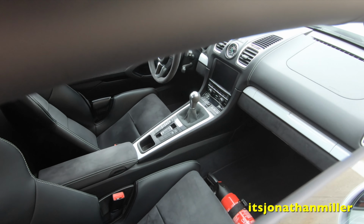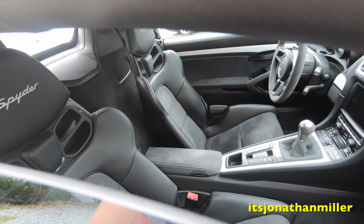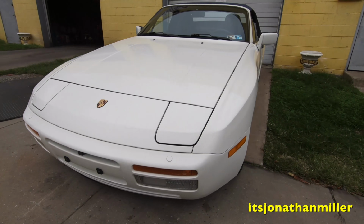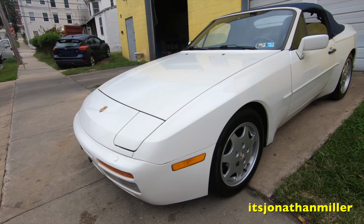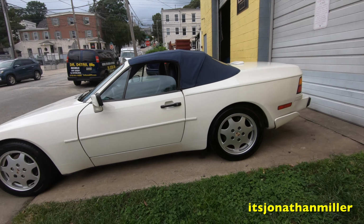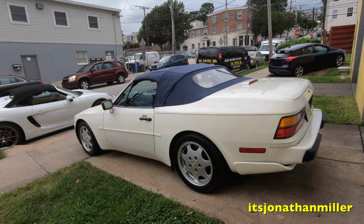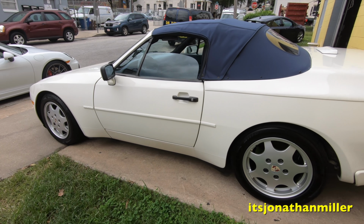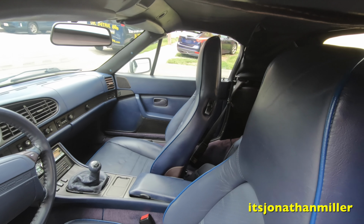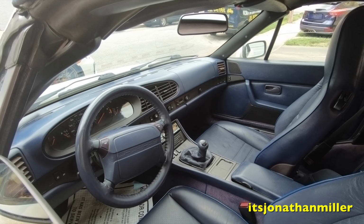You can see in there the manual transmission with the white painted trim, and it has the fixed bucket carbon fiber seats. And then for all you old school Porsche lovers, this white on the blue, it even has blue interior. Let's take a look at the interior. Blue dash, steering wheel, seats is probably an individual option at the time.